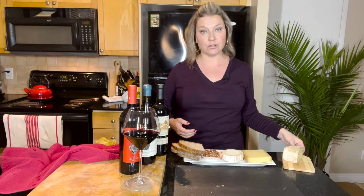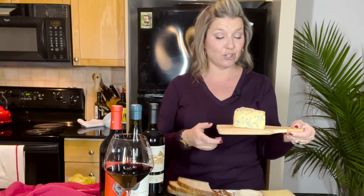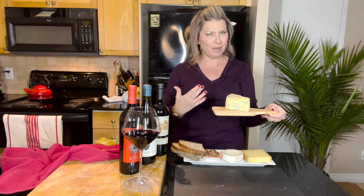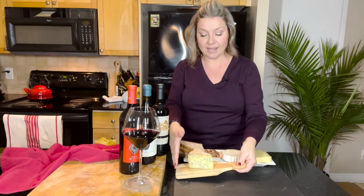Well, first things first. Can we talk about blue? This here is a gorgeous Stilton cheese. I'm a big blue fan, and I put it out on Instagram before, and it was almost 50-50. There weren't a lot of blue fans out there, and I have to say, pshaw. Blue is where it's at, and I think it goes brilliantly.